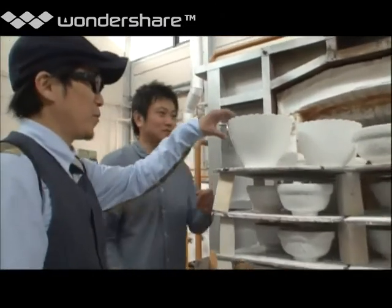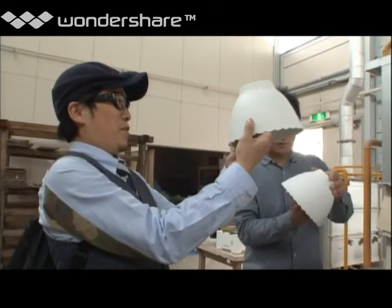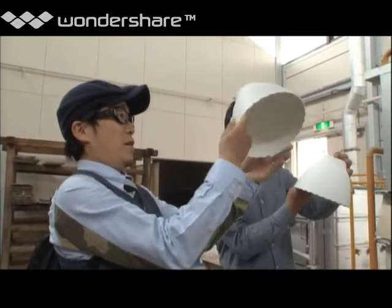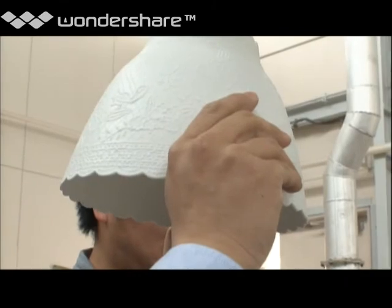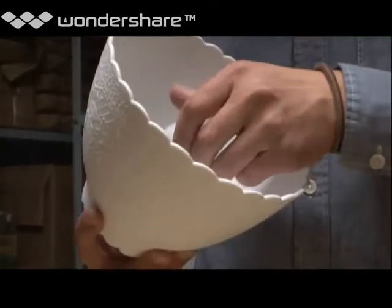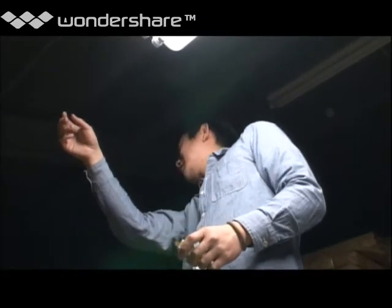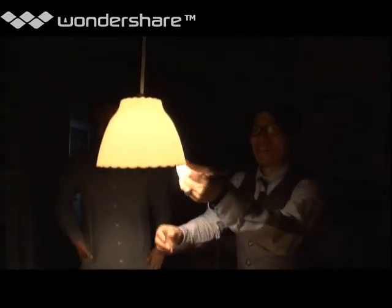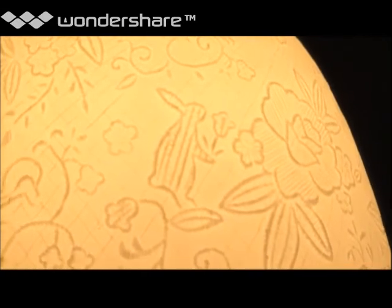Is it okay to touch it? Oh, the pattern came out. Very nicely, too. The lampshade is ready to be used. Oh, the design shines through. It's done. Beautiful. You can really see the details. Yeah, looks great.